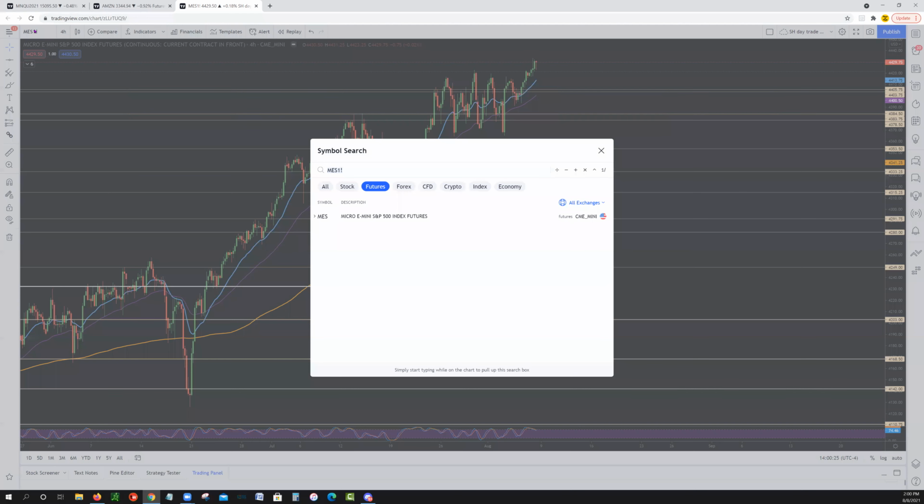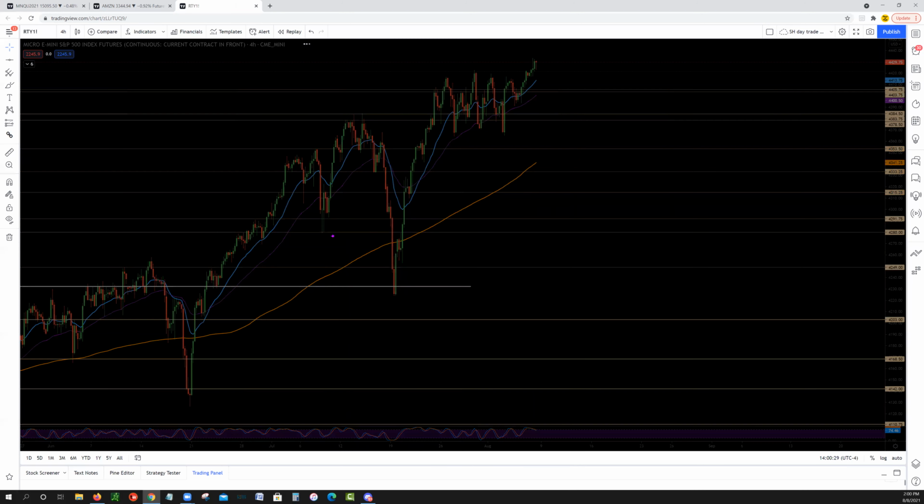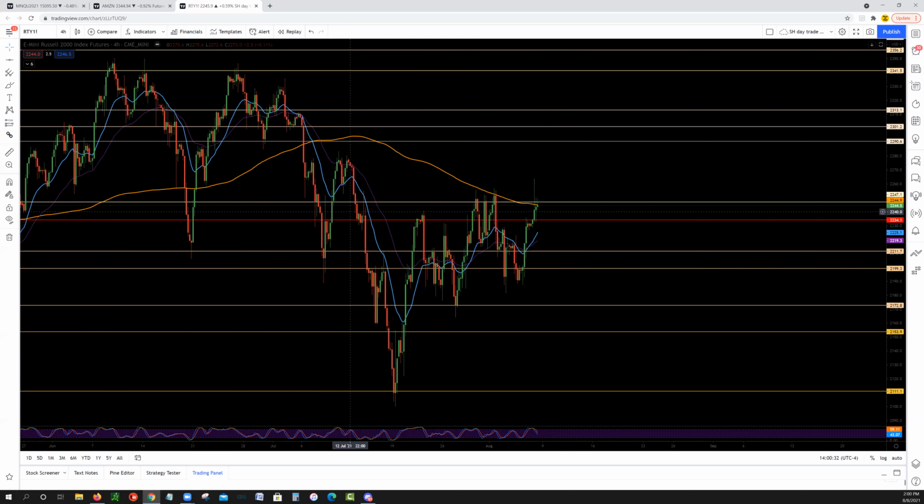Moving on to the RTY, which I do believe did one of the things that we thought it could do, right? We wanted to see a push above 2211, and then we wanted a continuation through the 2234 area, which we did see. Look at this pop, right? But what we still have not seen is a close above the 2247, which is what we want to see. Close above here, then a bullish extension, first wave right here on 2279, preferably extension to 2290.